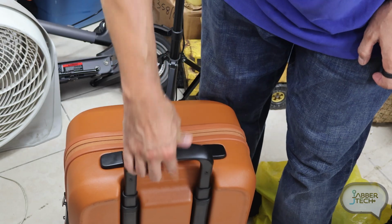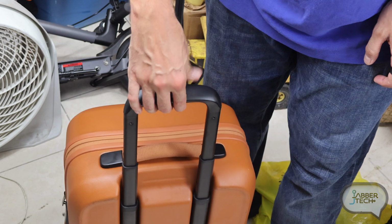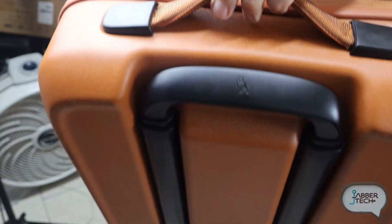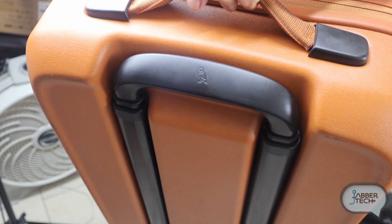The telescopic handle on the back also has a couple size adjustments. So again, perfect for anyone. I'm 6'1", and I have no problems with this suitcase. Definitely easily rollable. And if you're a little shorter, a little taller, you'll be able to find that perfect height. And you also have a really cool Bellroy logo on the top of it as well.